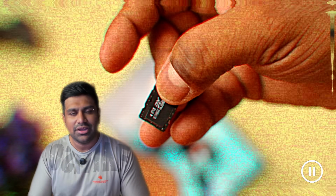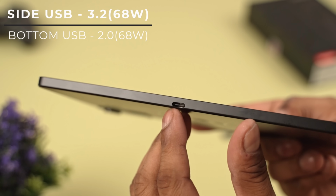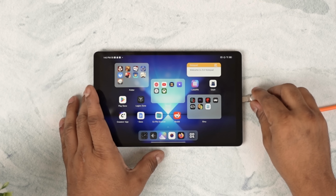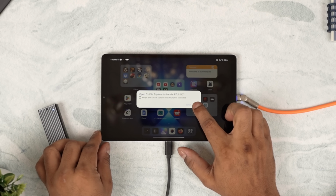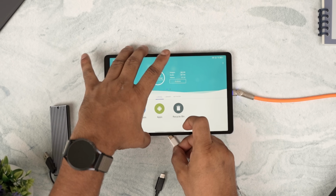So anyways, continue. We still get dual USB ports, 2.2 to the bottom, 3.2 to the side, both capable of 68-watt charging. And just like last year, both ports can work at once. So for me, when I'm charging the tablet, to be able to say access my SSD or plug in a pair of Type-C earphones, I really like doing that.